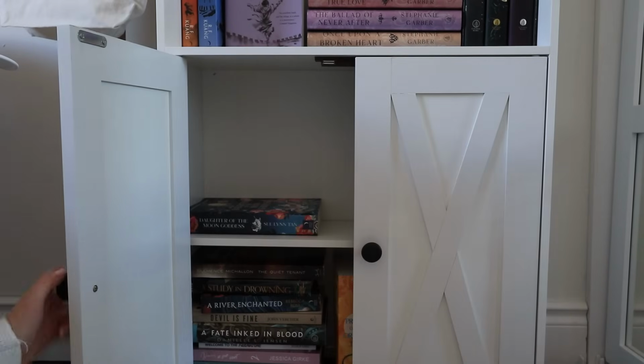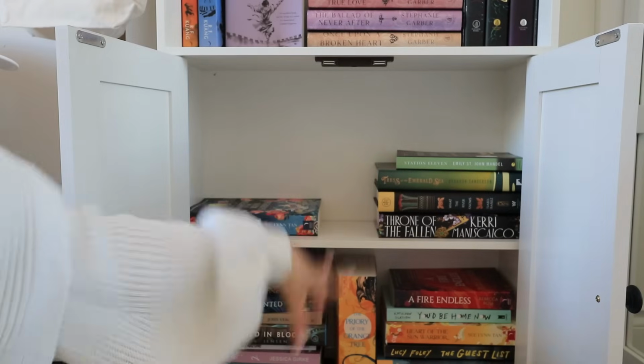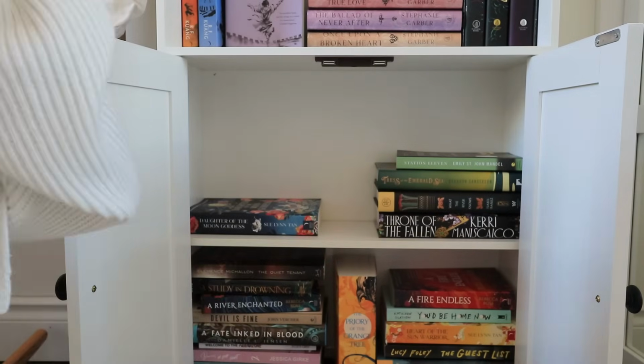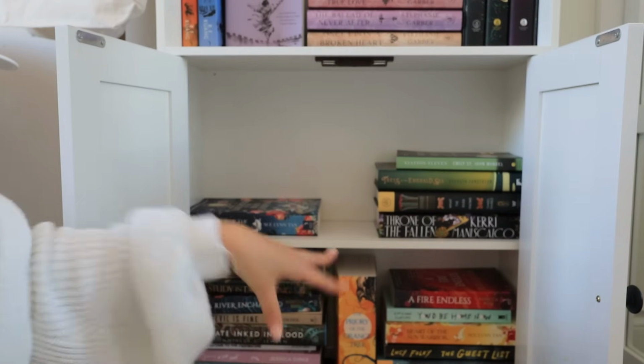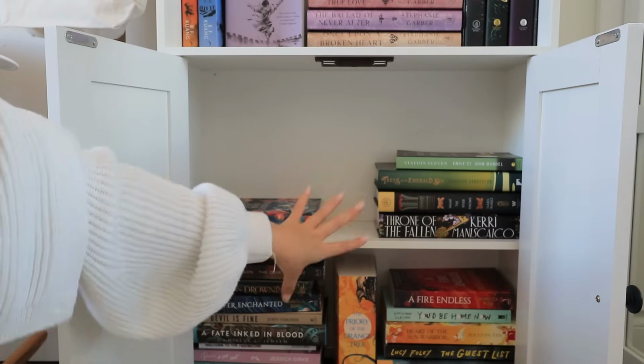I think we've done it. Okay, so here's the full tour. Starting with the tall shelf, we have our TBR down here. I like how there's space here now. Before I was literally just squishing in as many books as I could under here and then also putting them on top of this bookshelf. So I like how there's room here.